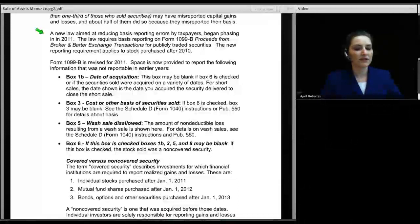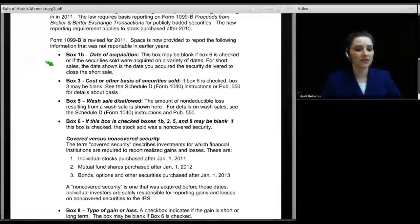The law requires basis reporting on Form 1099-B proceeds from broker and barter exchanges for publicly traded securities. The new reporting requirements apply to stock purchased after 2010. Form 1099-B is revised for 2011, and space is now provided to report the following information that did not get reported in earlier years. In Box 1B, we actually have a place now for the date the stock was acquired.